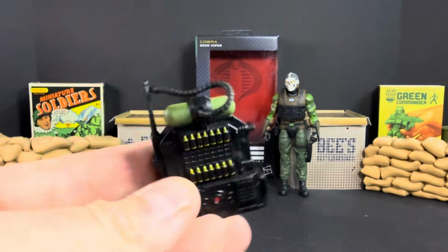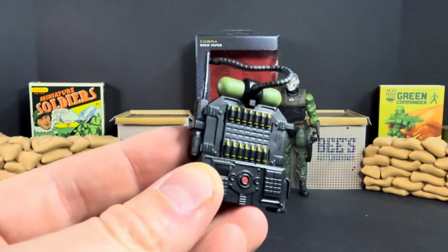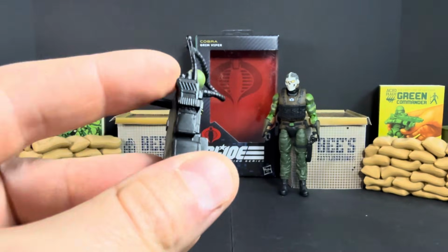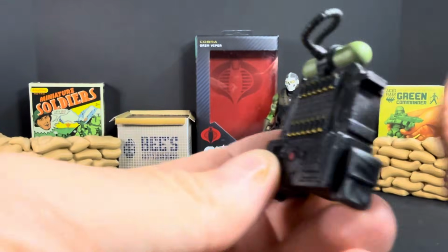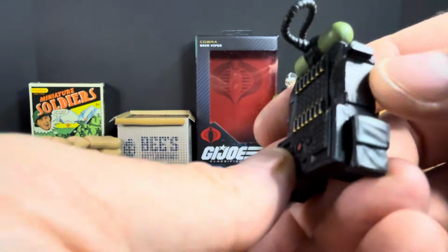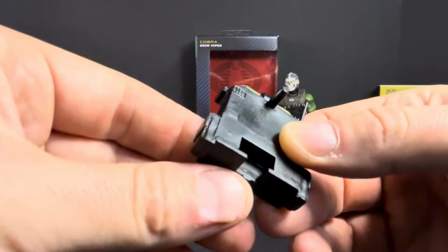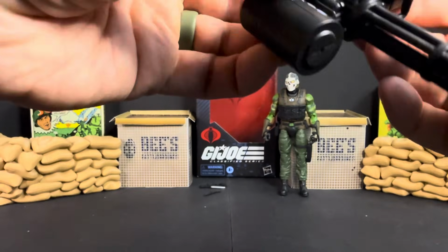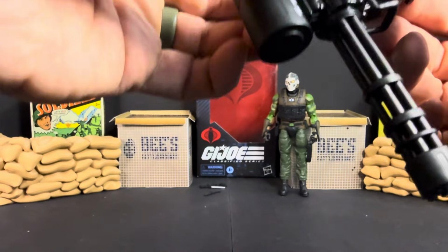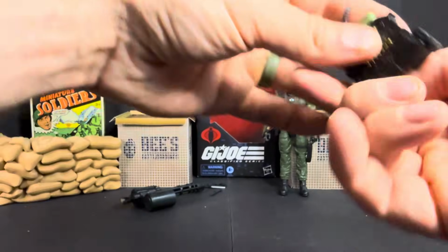We got our Range Viper backpack with green canister on top. We got some gold brass rounds painted there, a little red dot on the bottom. It does have the peg, but we don't have the axe that pegs over top of it, or the machine gun that can peg into this. Could you imagine carrying this thing on your back like that? Destroy your back.